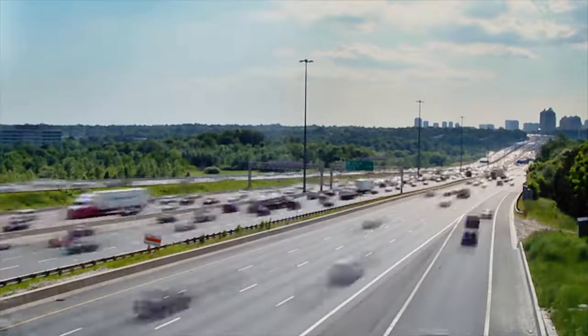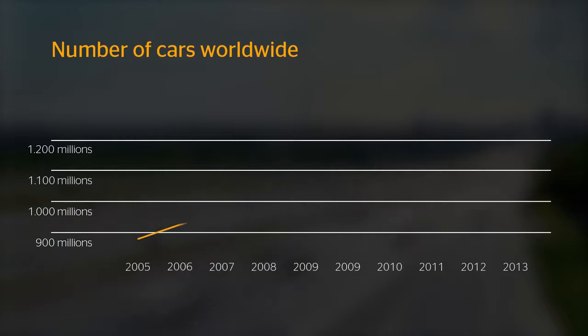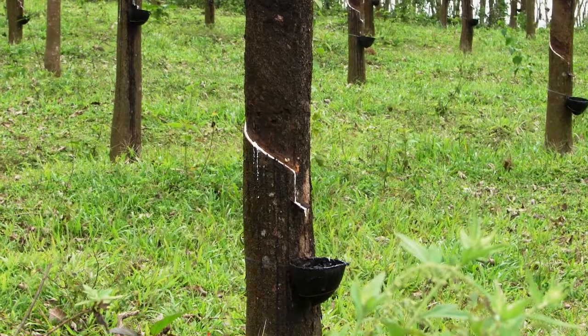One glance at the trend in the number of cars worldwide makes it clear that the demand for natural rubber in the tire industry alone will steadily increase in the future. For this increasing demand, an ecological, economical and socially acceptable solution needs to be found. There is only a small area around the equator where you can plant natural rubber trees.